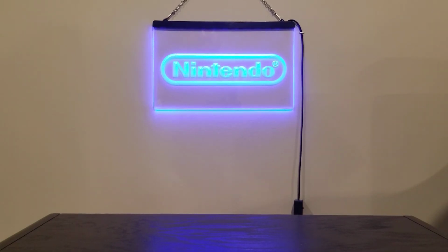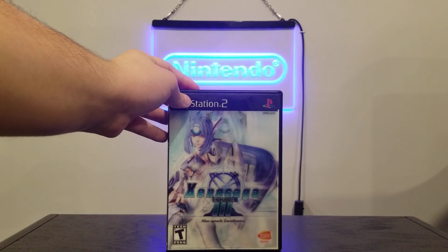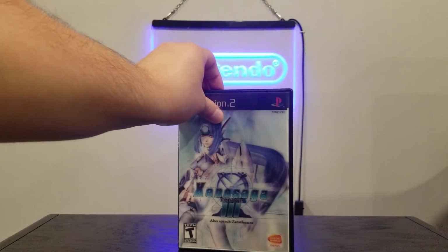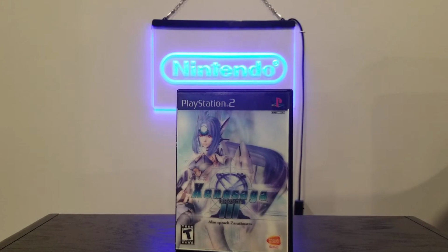I'm surprised people didn't notice this or something, but I should probably just show it at once. This is Xenosaga 3, as you can see, with the lenticular hologram cover. To my knowledge, this was Best Buy exclusive. Someone correct me if I'm wrong. You got this at Best Buy when you bought this game. Xenosaga 3 is already pretty pricey, but the hologram version is worth even more. I got that in a great lot of PS2 RPGs, and I'm just not sure why someone didn't spot this.